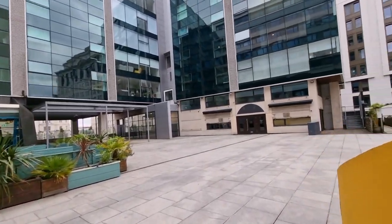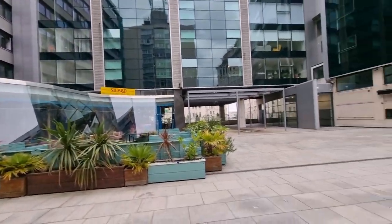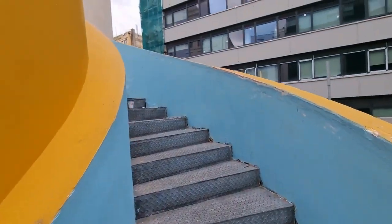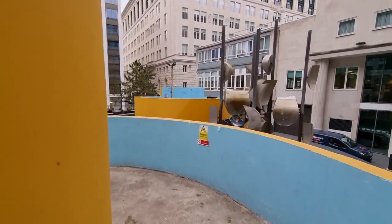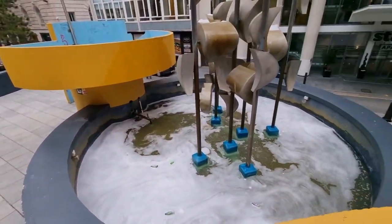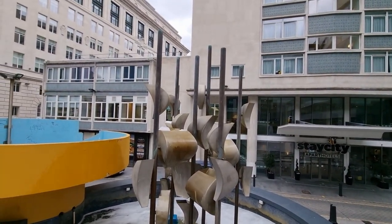So when I was a kid, we used to come down here on our bikes, just have a ride round and stop here and take this in. They were working at the time we came. Yeah, I'm going back to the early 80s, late 80s. So these are the ones that are under threat at the moment.